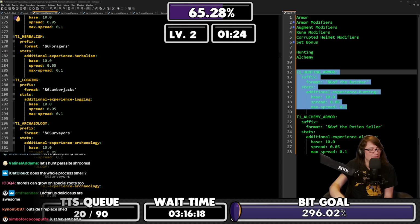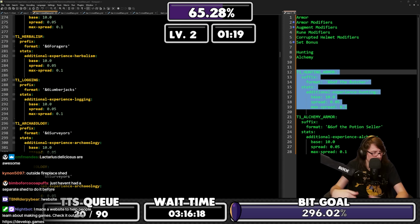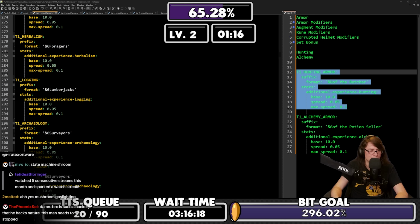They can grow on special roots too. Yeah, that's called mycorrhizal. When they form relationships with the trees and they pass nutrients back and forth, basically. Mycorrhizal is kind of interesting. There's a lot of mushrooms that work that way.